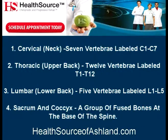The spinal column is broken into 4 areas. Number 1, cervical, neck, 7 vertebrae labeled C1 through C7. Number 2, thoracic, upper back, 12 vertebrae labeled T1 through T12. Number 3, lumbar, lower back, 5 vertebrae labeled L1 through L5. Number 4, sacrum and coccyx, a group of fused bones at the base of the spine.